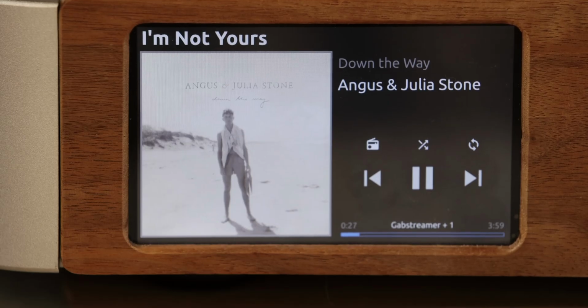Number 3 is called I'm Not Yours by Angus and Julia Stone. Julia's voice in that song is absolutely amazing. She's got that voice that's so clear, you could hear the breath in her singing. If you're looking for a nice female sound, you just can't beat that, and that's going to help you with that. It also has some very beautiful piano sound, and we all know what a piano sounds like.